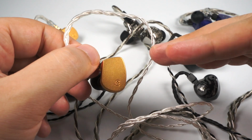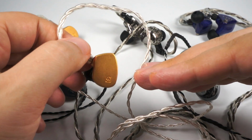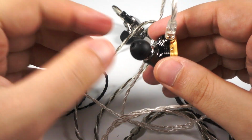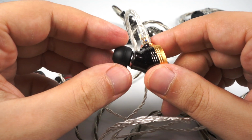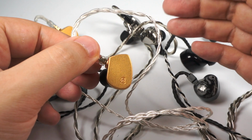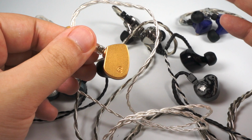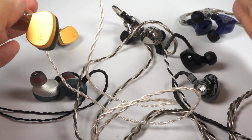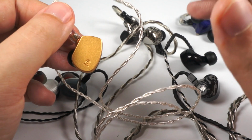Mids are a bit recessed, actually not recessed, but just not as forward as lows and treble. But at the same time, thanks to the resolution, they don't sound veiled, they don't sound moved to the second stage and so on. The imaginary stage is pretty big, it's not the record one among all those, but pretty big.